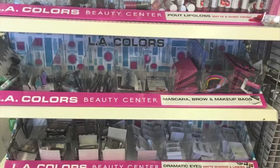I also found a vast section for matte eyeshadows and lashes and liners. But the one that I have on right now is also from the LA Color display that I mentioned. And again, I'll try to insert that same display picture. It is at the Dollar Trees right now.